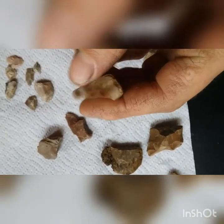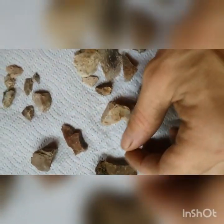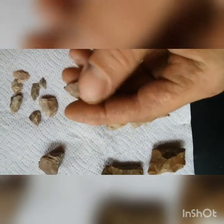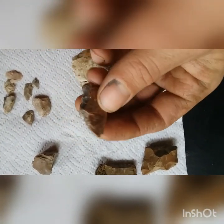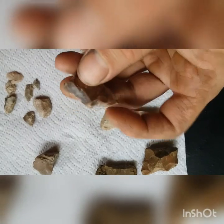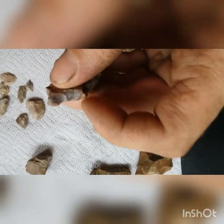So, anyway, I found some things. Nothing spectacular, but some things nonetheless. This thing's cool. I don't know what kind of stone it is, but it's heavier than the rest of the stones. It's denser or whatever. It's real pretty right there.